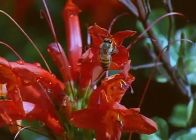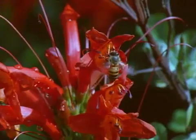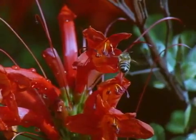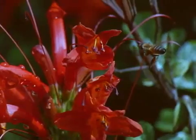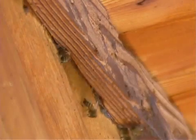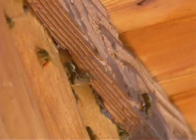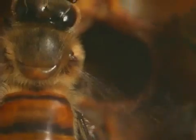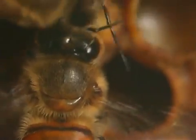Honeybees are social insects in the family Apidae, order Hymenoptera. The most important species to humans is Apis mellifera, the honeybee. Honeybees live in colonies, or beehives. Bees have 2 pairs of wings and compound eyes.